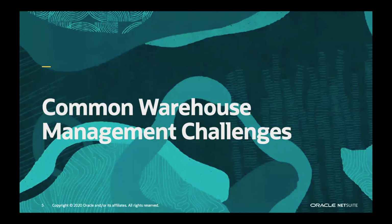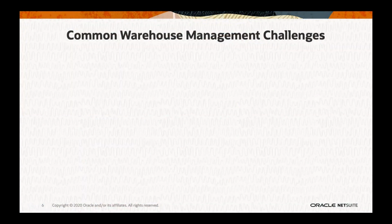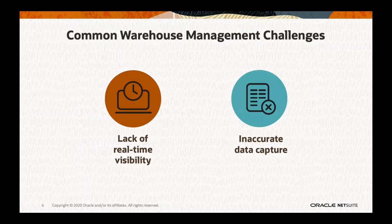Allison, what are some of the most fundamental challenges that manual, paper-based warehousing practices introduce? Sure. So while there is, of course, variability in the layout, the types of items, the standard operating procedures from warehouse to warehouse, two of the most fundamental and global pain points introduced by manual warehouse processes are inaccurate data capture and real-time data updates, and therefore data visibility to the organization. So how does WMS, specifically NetSuite WMS, help squash these fundamental challenges?